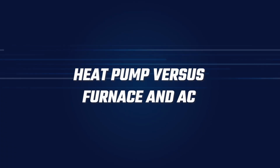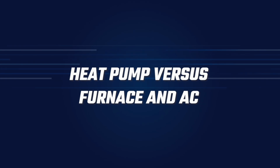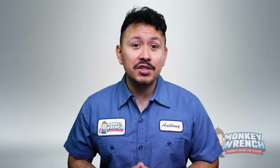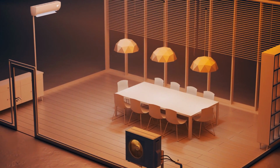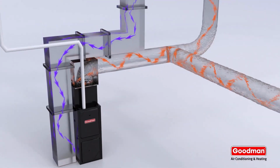After running down the pros and cons of heat pumps, we'll look at how they compare with ACs and furnaces. Heat pumps provide better energy efficiency than furnaces. Even though heat pumps can warm up your home, furnaces powered by natural gas can provide warmth a little faster.